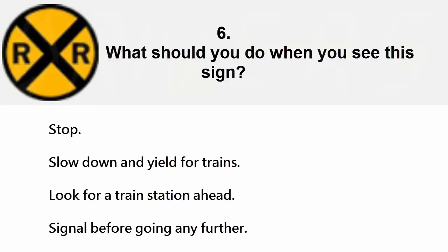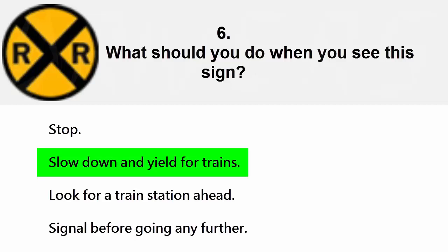What should you do when you see this sign? Stop. Slow down and yield for trains. Look for a train station ahead. Signal before going any further. And the correct answer is slow down and yield for trains.